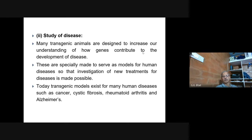These are specially made to serve as models for human diseases so that investigation of new treatments for disease is made possible. Today, transgenic models exist for many human diseases such as cancer, cystic fibrosis, rheumatoid arthritis, and Alzheimer's disease. Many transgenic models exist, but still today we have not got a conclusive result. Once conclusive results are available, it will definitely be incorporated into our society for the welfare of human beings. What do you mean by conclusive result?